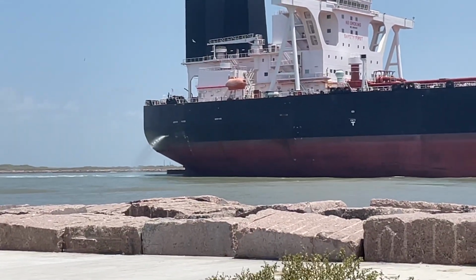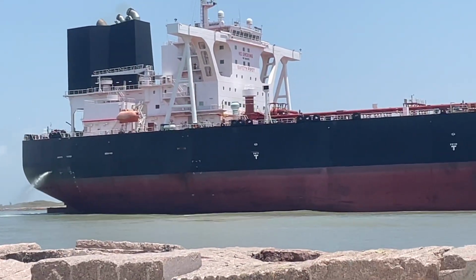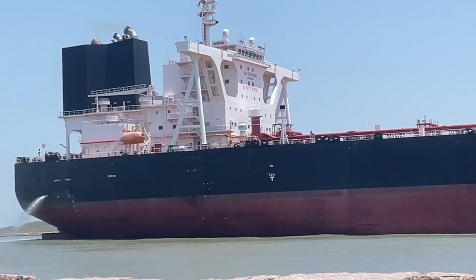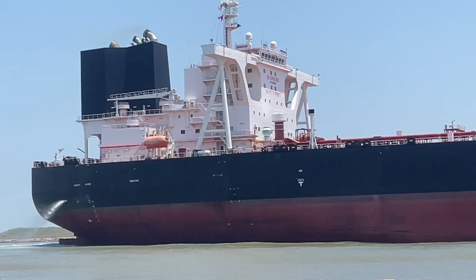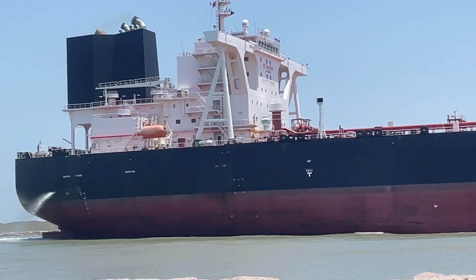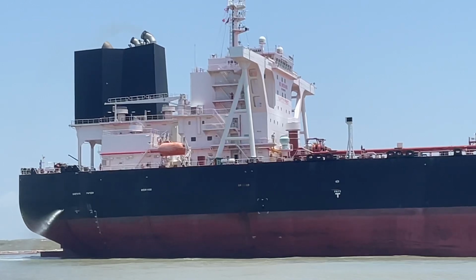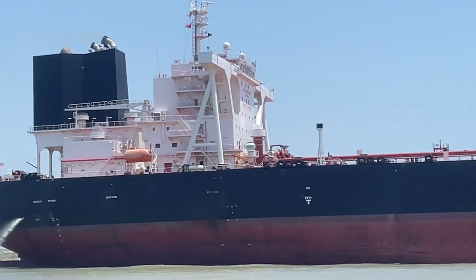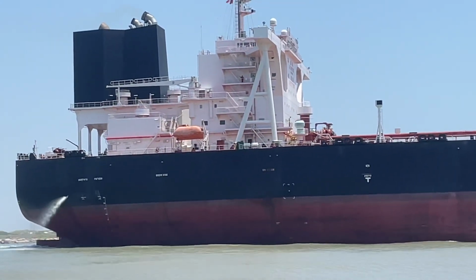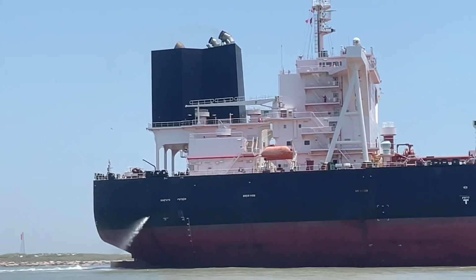We'll follow along the ship here, give us a longer look at it. It's not real crowded here at the South Jetty, especially this end. We're maybe a half mile from the open water. And the driving conditions on the beach right here are really good. And I'm hoping the rest of the beach is drivable for me today.